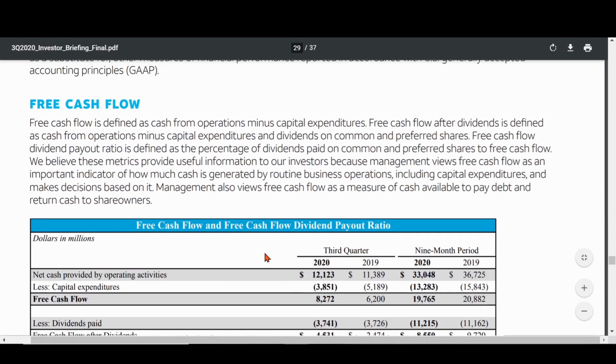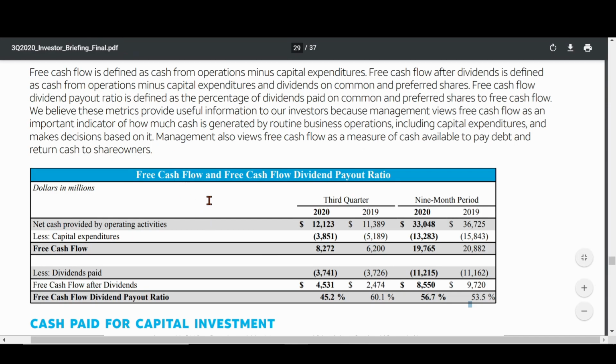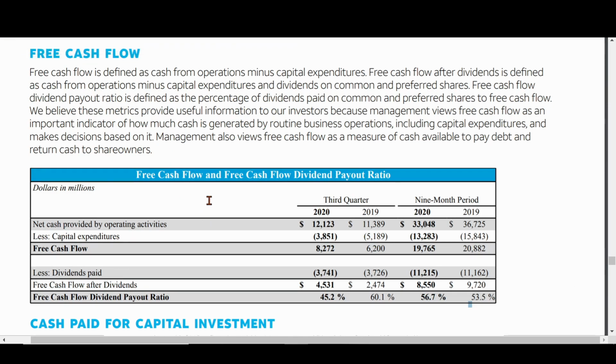So free cash flow is one of the most important things when you're looking at AT&T, and they do a good job of breaking this down so it's easy for us to find. So in this case, free cash flow increased from 6.2 billion up to 8.2 billion. And basically free cash flow is when you go onto your cash flow statement and add all the adjustments, and you go down to the net cash provided by operating activities less capex, so capital expenditures, and that gives you free cash flow.